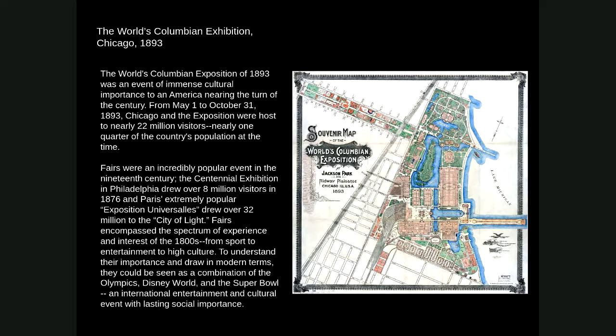And here we have essentially a colored map of the exposition. It's held in Jackson Park down on the south side along the lakefront. And at that time, Jackson Park was largely undeveloped. Olmsted had developed some plans to improve the park, but they hadn't really been acted upon to any great extent. So this was almost a blank slate. It was a perfect place, perfect amount of space and size, and it had this beautiful lakefront site right down near Hyde Park and Woodlawn. And so it was a great opportunity for Chicago to develop this fair.